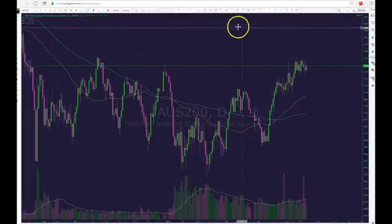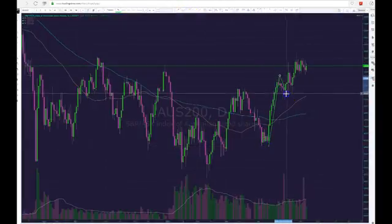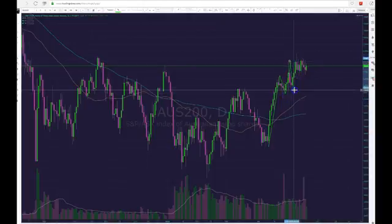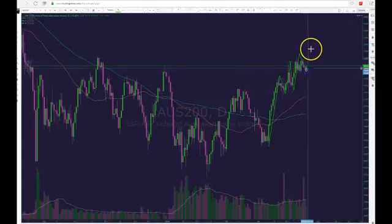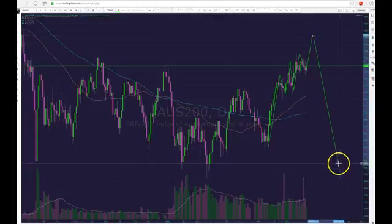Like I said, this is one of those typical patterns I see all the time, which is a move up, down, like that. This kind of consolidated move, and don't be surprised if you see some upside. If we see some upside, good shorting opportunity for a down move.